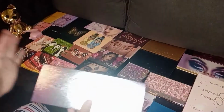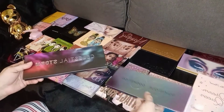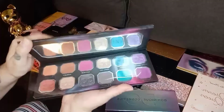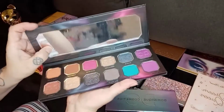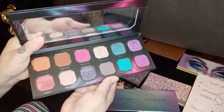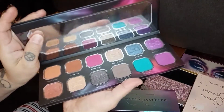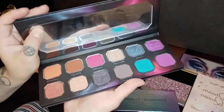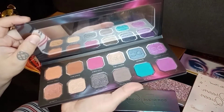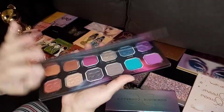There are some that I consider collections that I like to own, most of them, and Dominique is one of them. So we have the Celestial Storm, and they had an 8-pan called Celestial Thunder that you would get from BoxyCharm. It's a 12-pan, so it's just 4 that are here that are not in that smaller pan, but you get to play with some awesome colors and to see the formula. And I really love this, the formula and the colors.